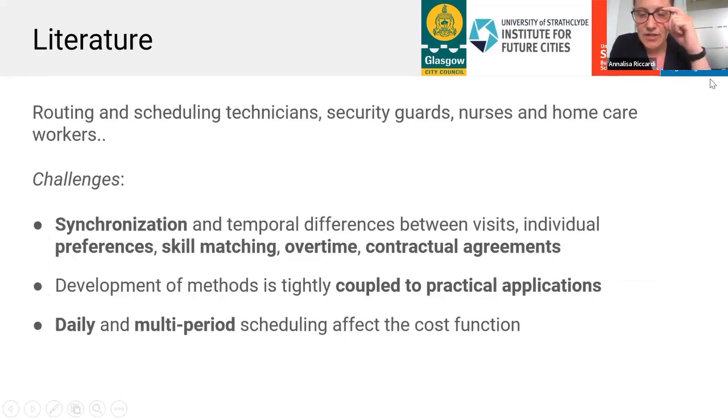If you look in the literature, this is a problem solved in other domains. There is scheduling of technicians that maintain plants, scheduling of security guards, of nurses. So it's a well-known problem in the operational research community. But the challenges are really the ones that I mentioned also in the previous slides, the synchronization.